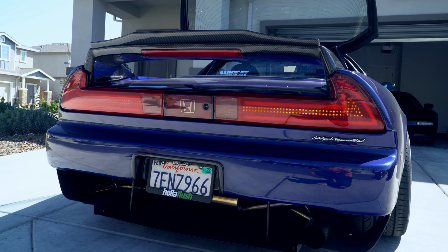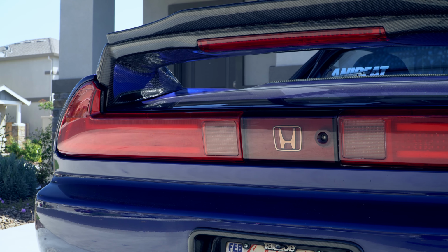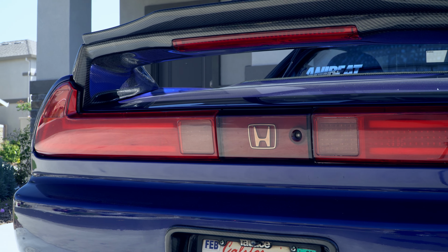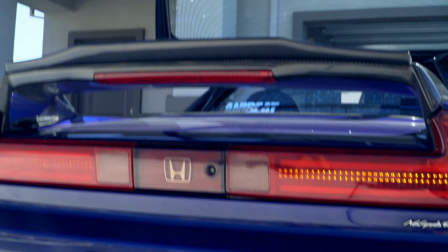I'm not sure you can see. You can see it, right? Yeah, I can. We can see it. I mean, it's pretty bright, but I can see the turns. That's nice. Oh, I got them on. You even got the little Honda badge right here.